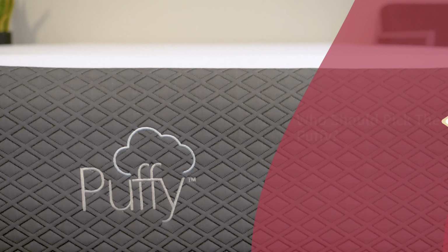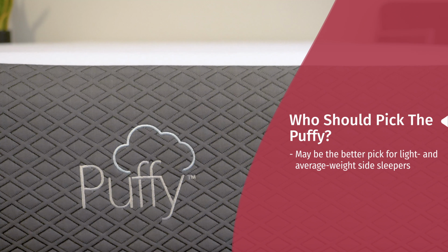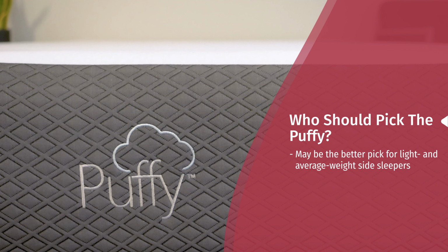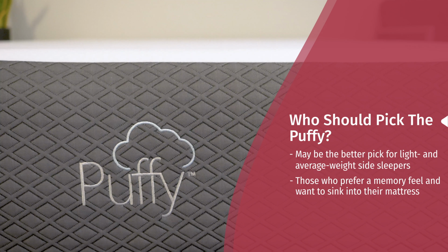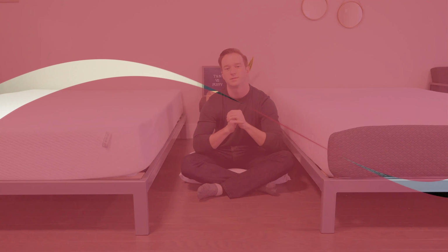As far as who should get the Puffy, I think if you are a side sleeper, it's where this mattress really shines, just having 4 inches of memory foam. It really just relieves pressure quite well. And I think if you've had success with memory foam, you really like sinking into the mattress rather than sleeping on top of the mattress. That's really what the feel is here, so you might want to go with the Puffy in that case.